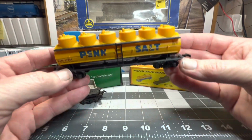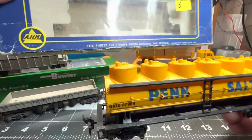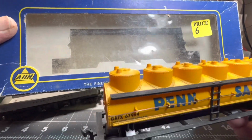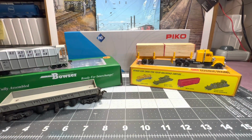I picked one of these up, and I took it out of the box because this box is pretty scratched up. You won't be able to see the car inside. So that's one off my list of cars from when I was a kid.